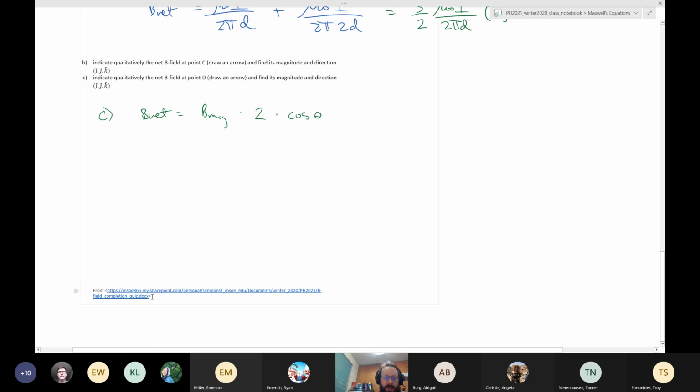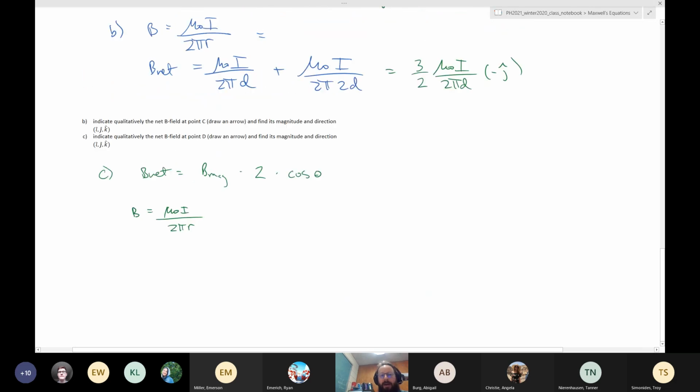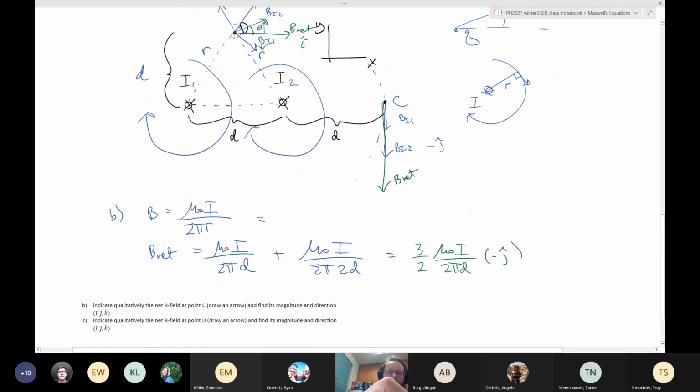Let me delete this. So the first thing, the magnitude. What's the magnitude going to be? Well, this would be mu naught I over 2 pi r. So we need r, in other words. R would be the square root of d over 2 squared plus d squared. So here's d over 2. It's going to be the hypotenuse of that triangle. One common thing I saw with people is you get turned around as to what these components are. Maybe you have d squared plus d squared, and that's not quite what you want. So this would be what we would want.